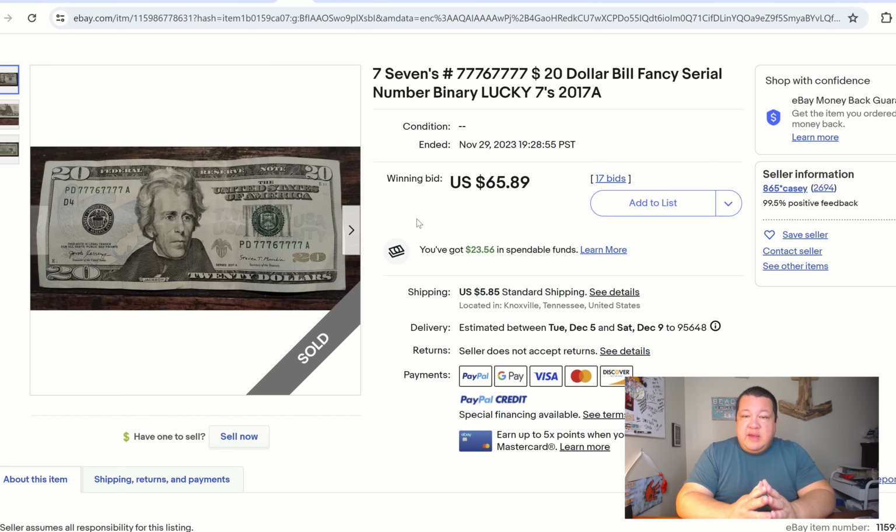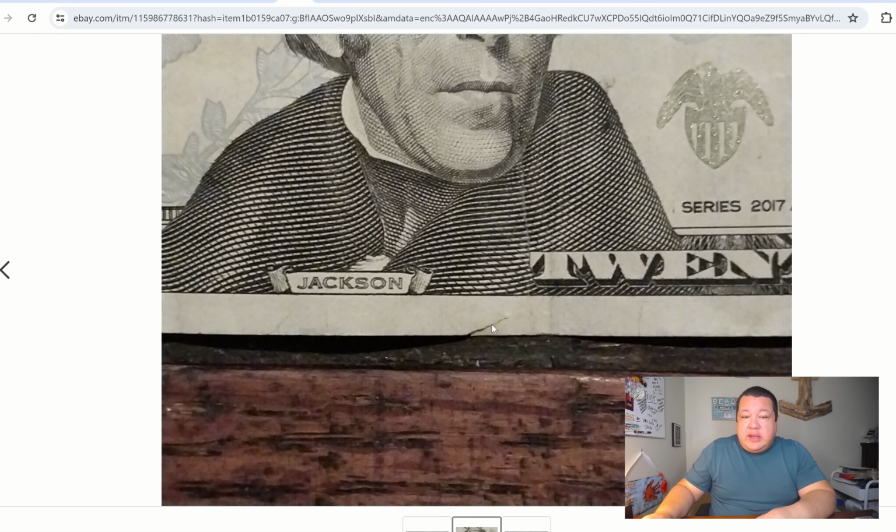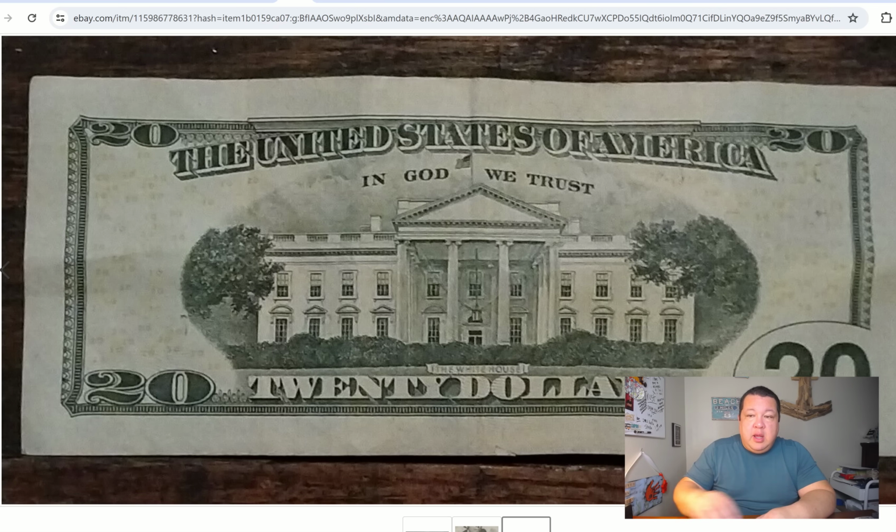$65.89, 17 bids. The sale ended last night at 7:28 in the evening. That's fine. That's perfect. Based off of condition and presentation, I think this one's just fine. And it is a $20 bill. So, you know, it's okay. They did show, for accuracy, an edge split at the bottom right there. So that works, and that's good.